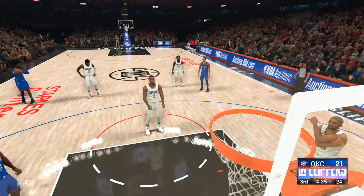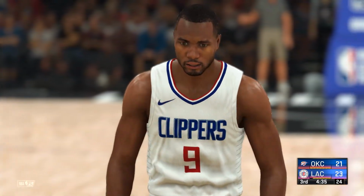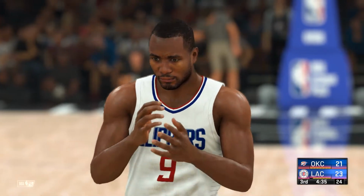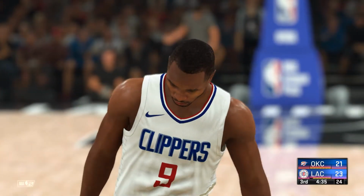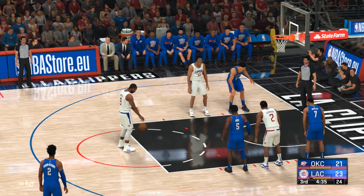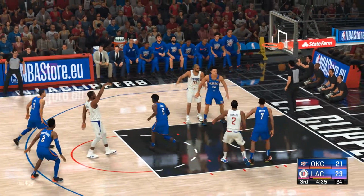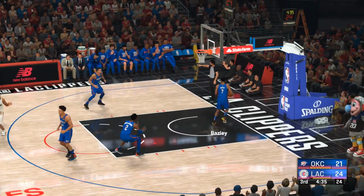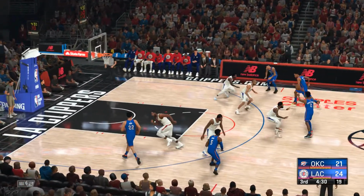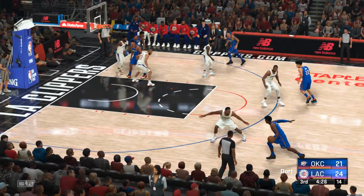Free throw good. Serge Ibaka. One of the best free throw shooting bigs in the league, but that wasn't always the case for Ibaka. He has put in a ton of work. And that one goes in. 2 from the line that time. And Gilgeous-Alexander's got the ball here for Oklahoma City. It's a 3-point game. Roby the pass to Dort.